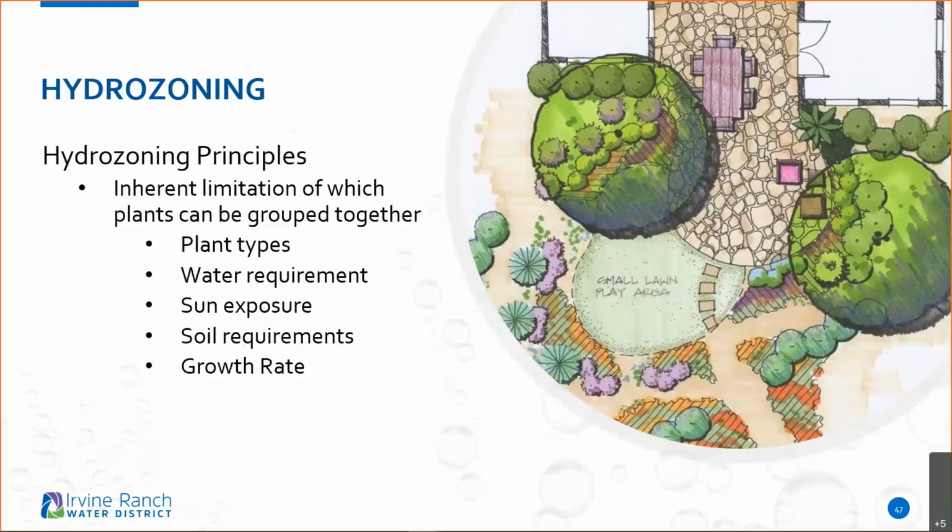This slide just talks about hydrozoning, and hydrozoning is plain and simple, just grouping plants with similar water needs, similar sun requirements, all together. If you're going to have a native area, make sure it's being watered completely different than your non-native or your exotic California-friendly landscapes. And that's just a good general practice for any kind of landscape. It's just to group those plants together with similar needs so they get that same care, same water throughout the year.